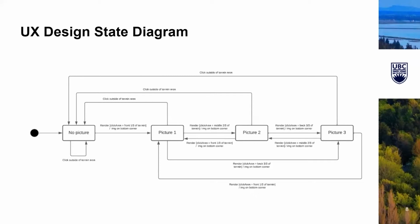So first we started by separating the ECG model into 3 ranges along the x-axis: the first half, second half, and third half as seen in the state diagram above the arrows. And we assigned a different ECG image to each of the 3 sections, so picture 1, picture 2, and picture 3.